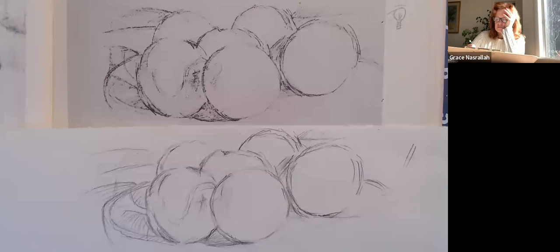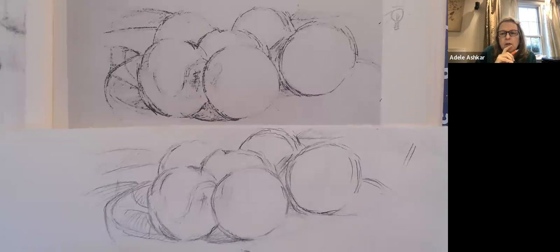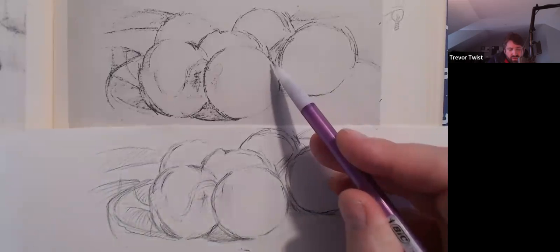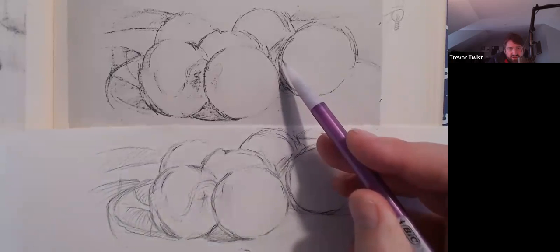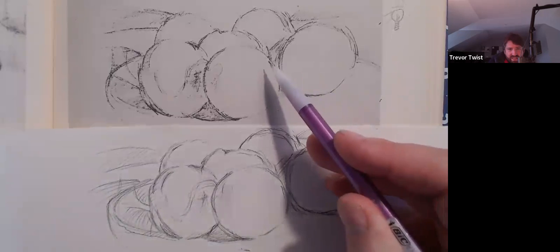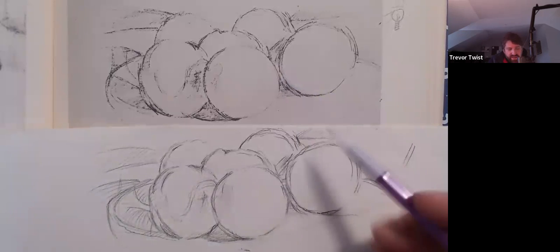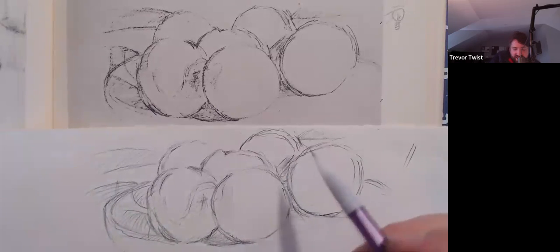I do too. Because it's too straight. It should be a little more curved, it seems to me, to match the curvature of the back orange. Are you seeing where my pencil is? Are you seeing maybe a little indication of the round bottom? If I were to put this in here, is there the bottom of that orange? The straight line here.